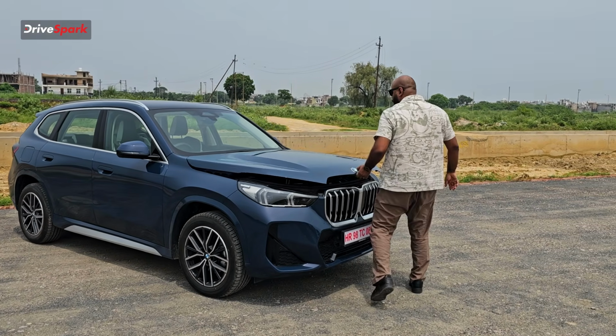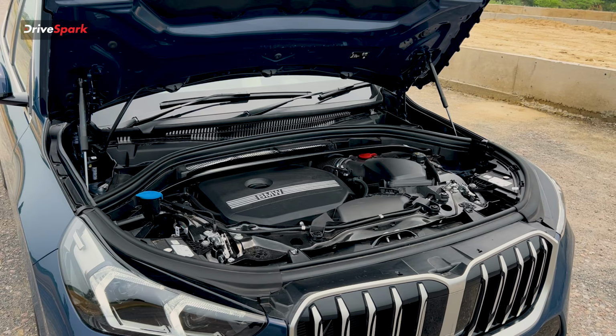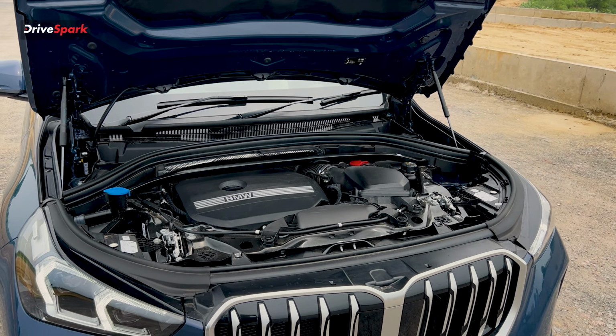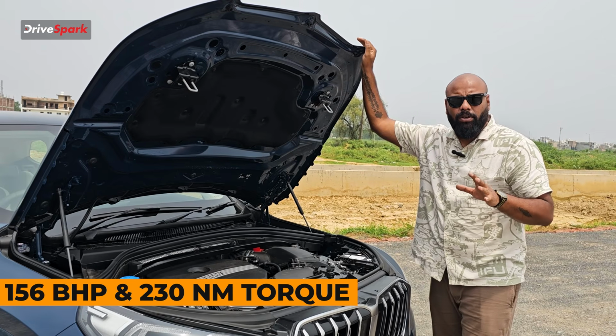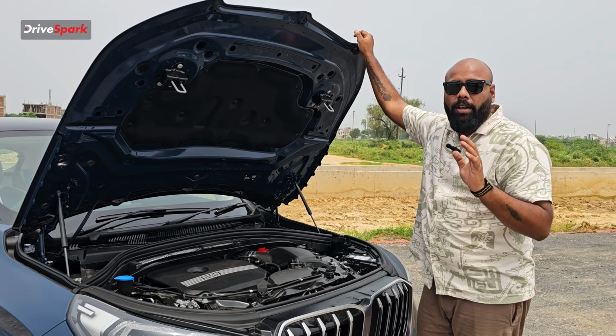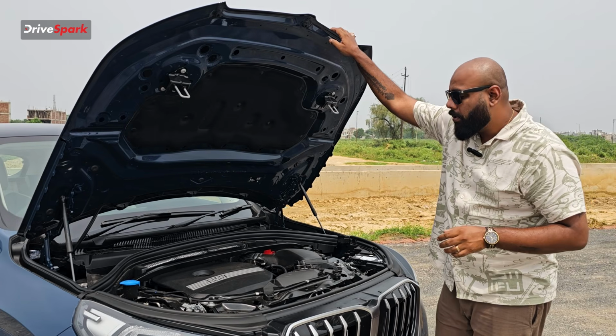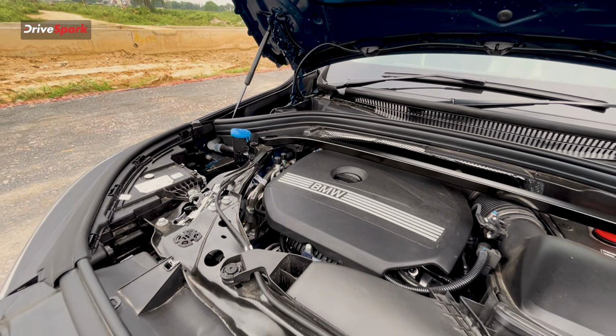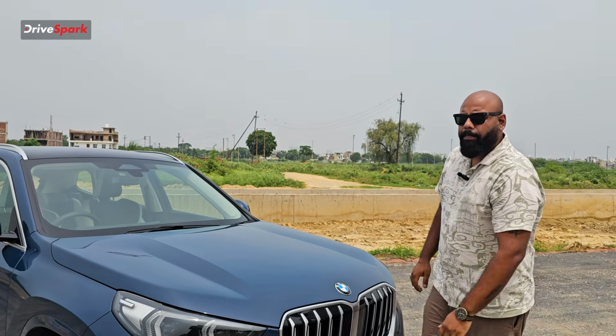So in the X1 Long Wheelbase, now you get a 1.5 liter, 3-cylinder engine. It's a twin scroll turbo. This produces about 156 horsepower and 230 Nm of peak torque. It comes mated with the 7-speed dual clutch transmission. And you can see you have a brace over here. So yes, this thing can perform a little bit.